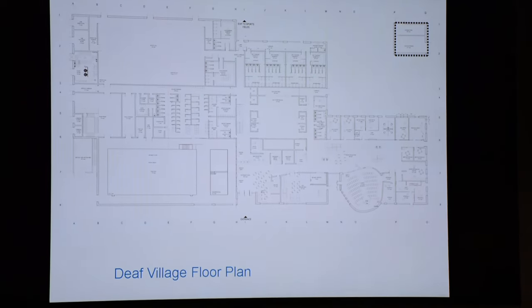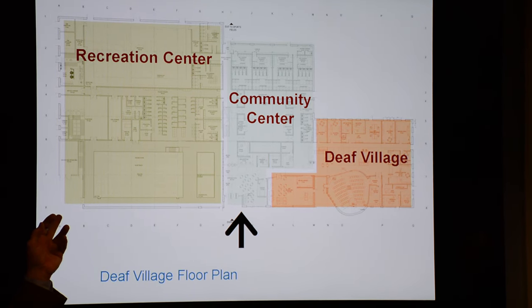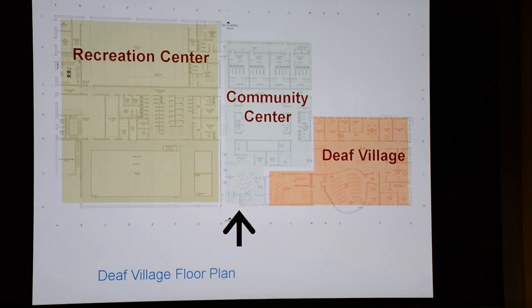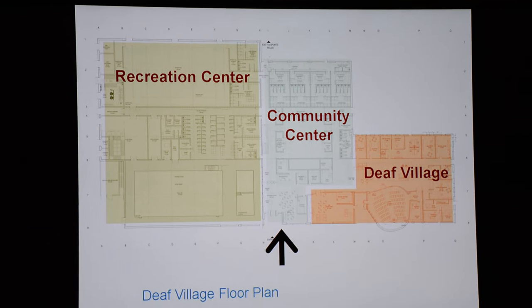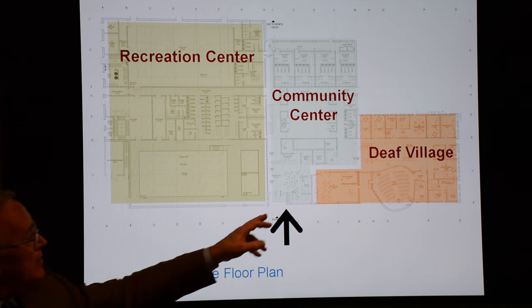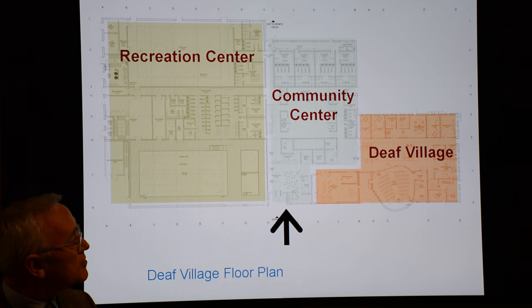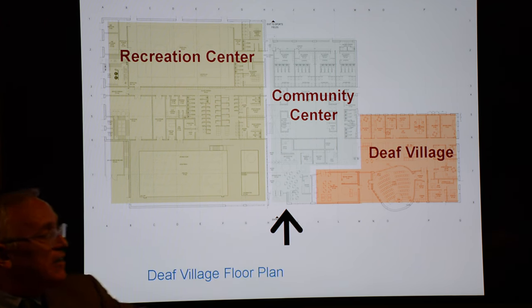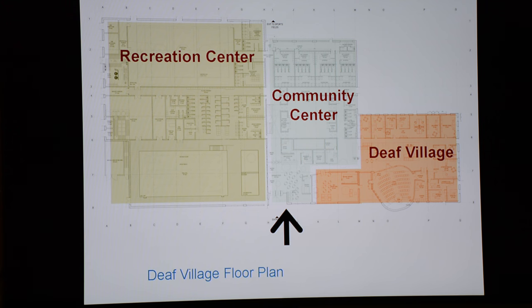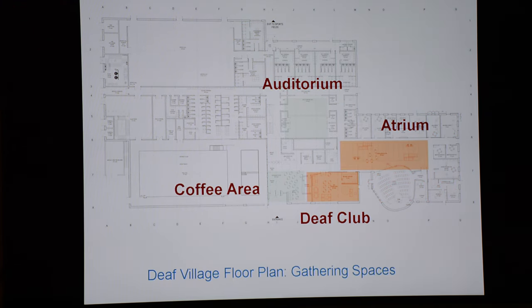The building is a mixed-use building. It has really three uses in it. It has a large recreation area for all of the community, so that's all the neighbors and everyone, both hearing and deaf. Swimming pool, major racquetball court, basketball court, football patches out in the back. There's a community center in the middle that has a shared auditorium, coffee shop, support spaces. And then the Deaf Village is a local sort of deaf club where there's a social club, social services, meeting room, and a chapel. So those are kind of the primary gathering spaces.